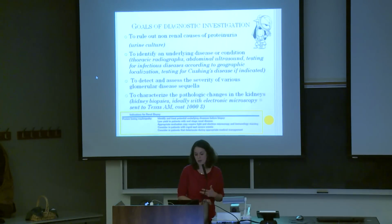So routinely, we recommend doing thoracic radiographs, abdominal ultrasound, and testing for infectious disease, and that will really depend on where you live. Here we don't have a lot of infectious disease, so we limit ourselves to a 4DX and a NAP test. But if there is travel history, then it should definitely be extended. And if it's indicated based on what we know from the animal, maybe testing for Cushing's disease will be warranted. And then we also want to look for sequelae, consequences of glomerular disease, such as hypertension, for instance.